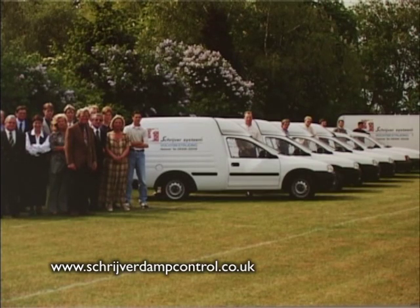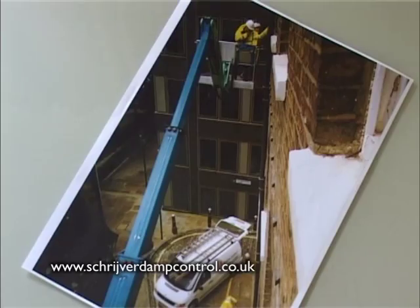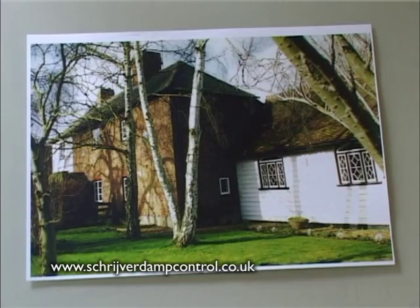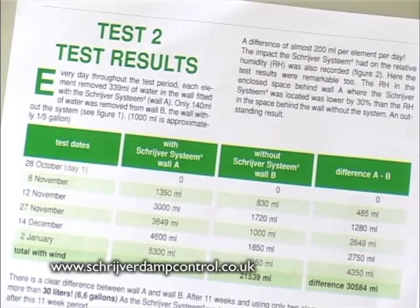The Schrijver system uses no chemicals, produces no waste products, and is easily installed. It can be fixed in single brick, stone, solid or cavity walls, and has been fitted in a wide range of houses, as well as buildings of special interest and significance, even an Oast house. The results from scientific tests clearly show how effective at removing excess moisture the Schrijver system is.